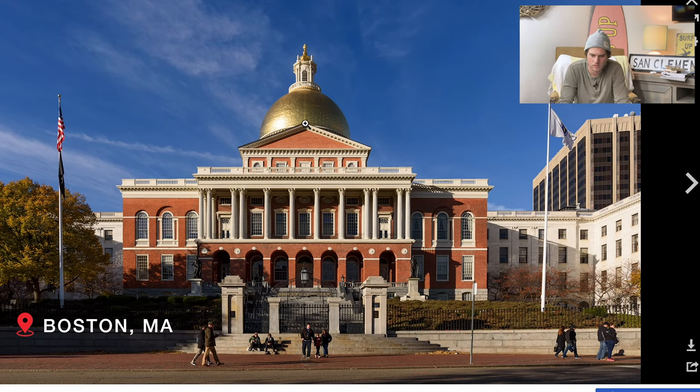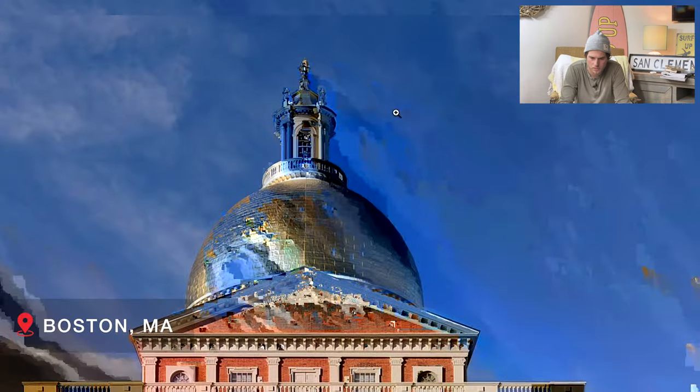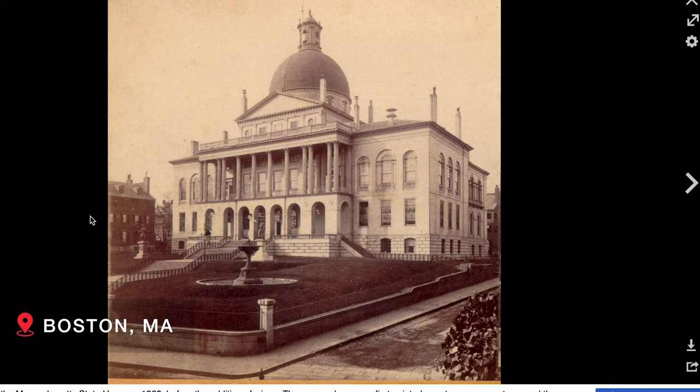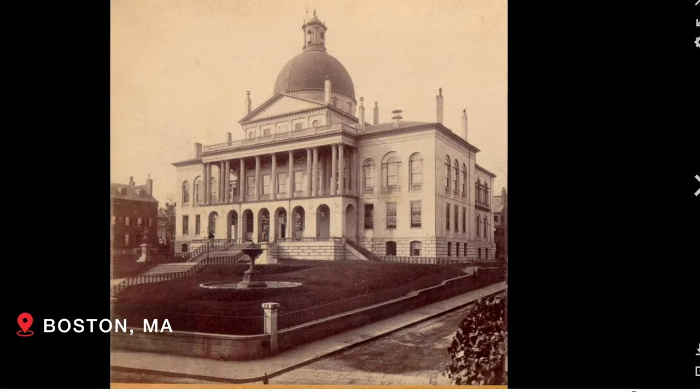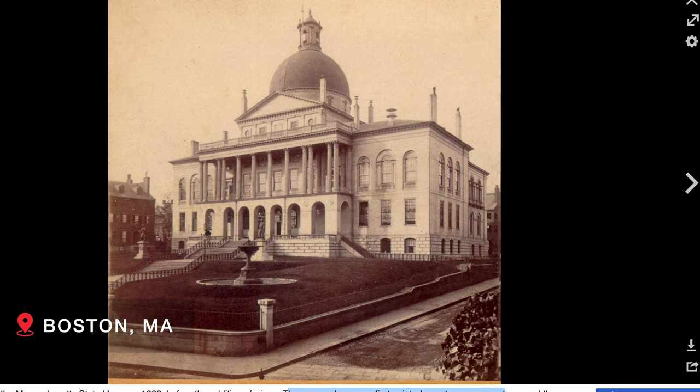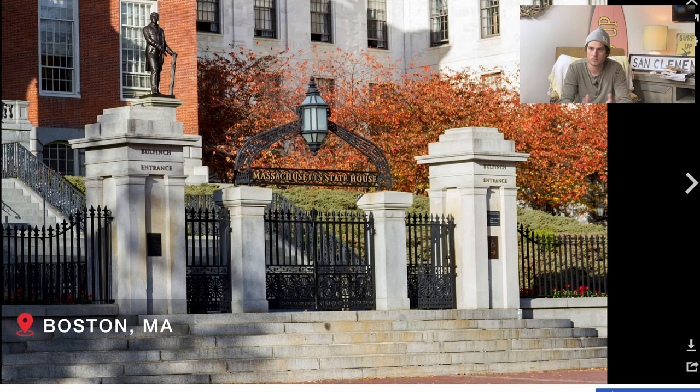So here's the pictures that they give us. Here's one of them. There's a look at the gold dome there. And this is where they say the copper dome was first painted gray to appear as stone and then was gilded. Was stone, is stone, gilded in gold. Because everything else in Boston is all rock, stone and brick. But this dome, this amazing dome that they decided to put on this building, wood.